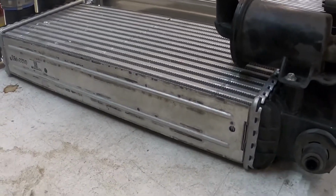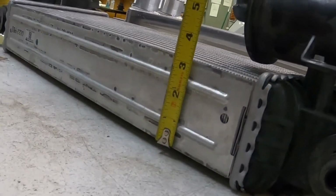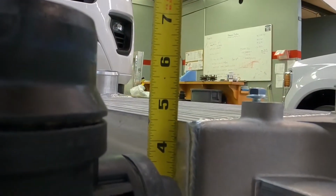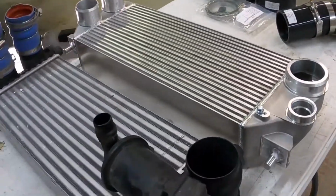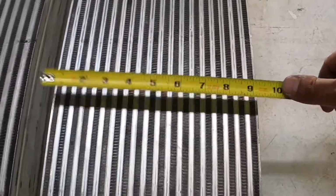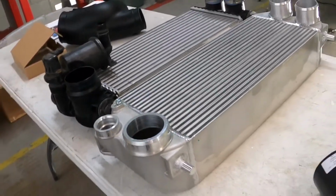Let me put up a tape measure. So the original one is about 3 inches, where the upgraded one is like 4 5/8. So that's 1 5/8 thicker. But this way they're about the same. It's 9 inches, 9 inches, so they're exactly the same that way, but this new intercooler just looks like a monster.